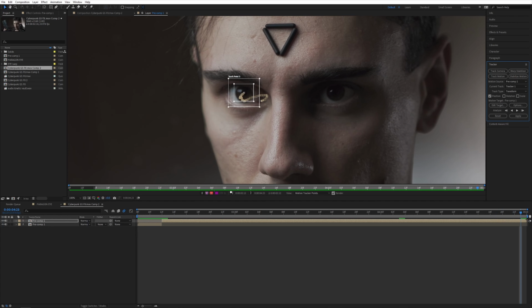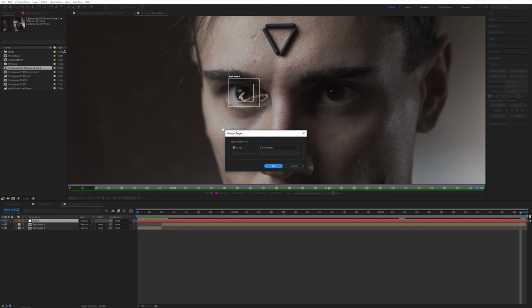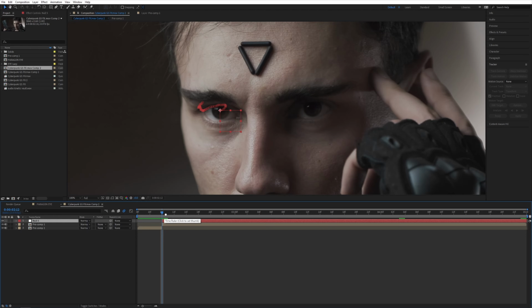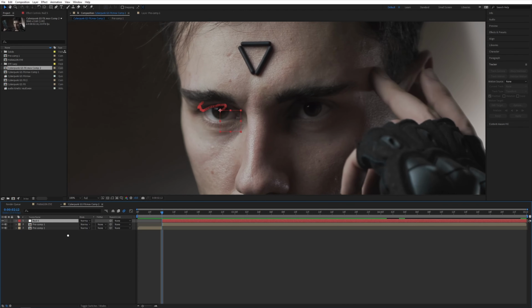Now, to be a bit faster, if you hit Ctrl, Alt, Shift and Y, it creates a null layer. Edit target, null 5, okay, and hit apply, okay again. So now, if I go back to the beginning, the first frame, you can see this is a null, and this is our tracking data, and as we scroll through, the null perfectly sits on the eye, which is exactly what we want.